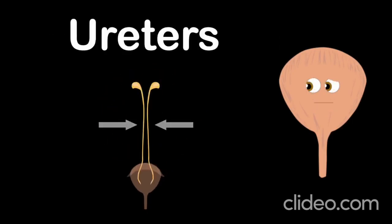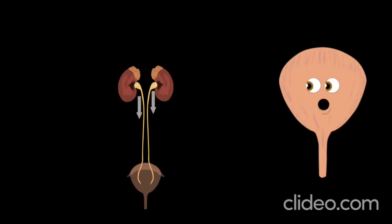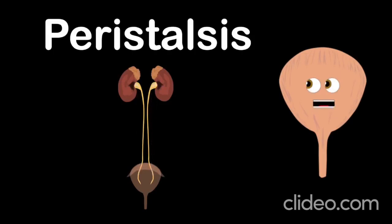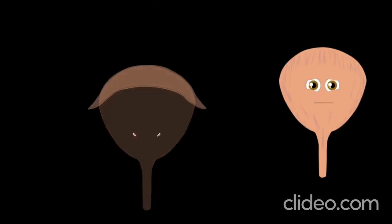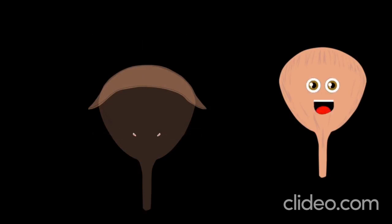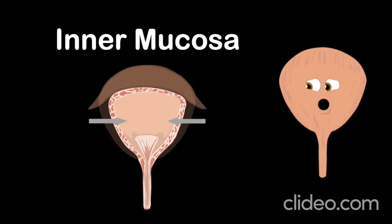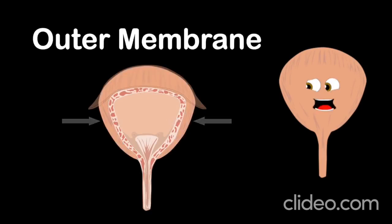The ureters bring urine waste from the kidneys. Smooth muscles move it down using peristalsis, you see. Urine enters the bladder through ureteral openings and fills the bladder up like a leaky ground spring. The detrusor muscle controls the bladder's fluid flow, lined with inner mucosa encased in outer membrane though.